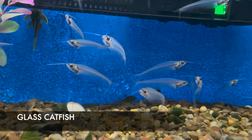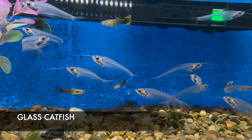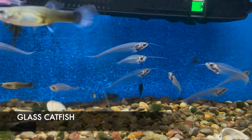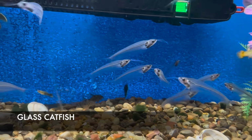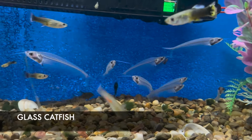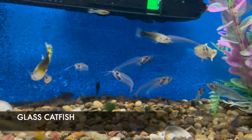I may have covered these in the video last week, but they're so cool I've got to do it again. These are the glass catfish. These are an Asian import. These guys usually top out at about 3, almost 4 inches possibly. They do best in groups of 5, and they're a great addition to a community tank.